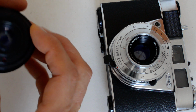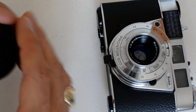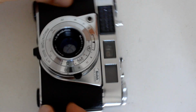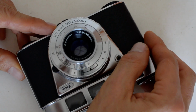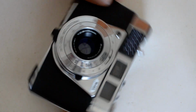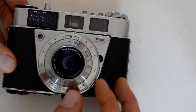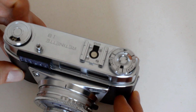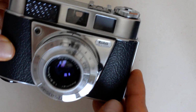I just want to show you the fact that I did have a Rodenstock lens many moons ago, and so it caught my attention when I saw this. And it's a 45mm f2.8, which obviously isn't blazingly fast, but it's not bad. It's certainly good for general street work, that's for sure. And it has an aperture range going from 2.8 to 22, and a shutter speed range going from 15 to 500 plus B.